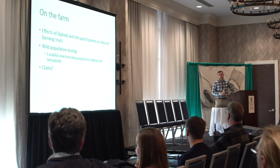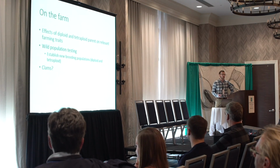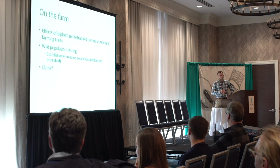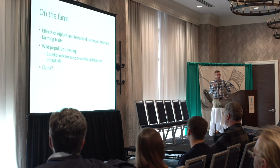We went out and collected a lot of animals from areas that went on to experience significant mortality, 90 to 100% in some of these wild populations, to try to save and maintain that genetic structure, and then we can incorporate that into some of our breeding things. I also have clams up here. It's something that we're looking at on the farm.